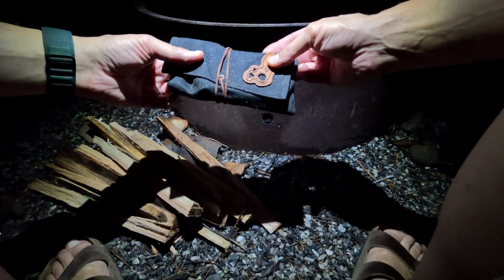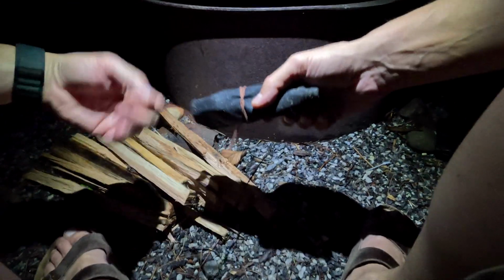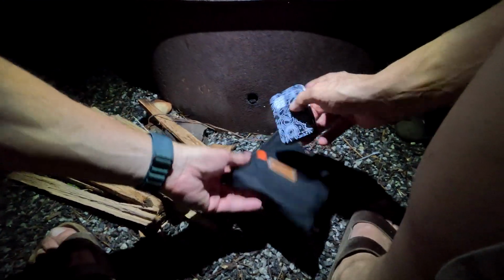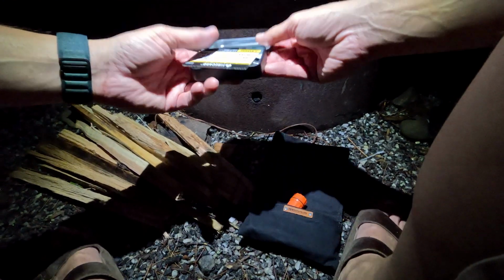Time to make the fire. Hopefully you can see that. But I'm gonna try to do something a little bit different. And if I fail, I'm in trouble, because I really didn't bring that much stuff.